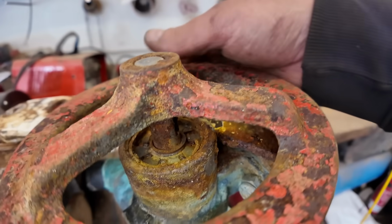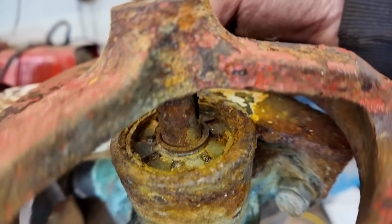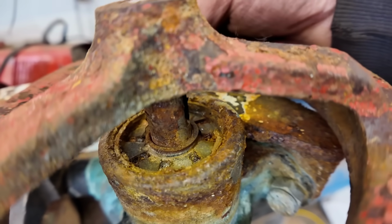Okay, so back at the workshop now. Let's have a look at these water pumps. If you remember, it was leaking a lot. That shaft is not meant to wobble in there. Because it's wobbling, it means the bearing's gone, doesn't it? And the bearing would have gone because the seal's gone, then it's leaked salt water across the bearing.